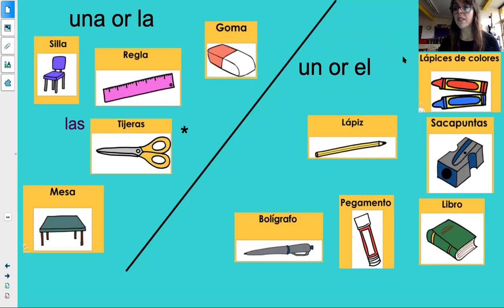Okay, lápices de colores, lots of colouring pencils. So for them, the plural is a little bit more tricky, but I'll show you what that is too, is los, okay? So that's the masculine plural. Los lápices de colores. Okay, who knew?